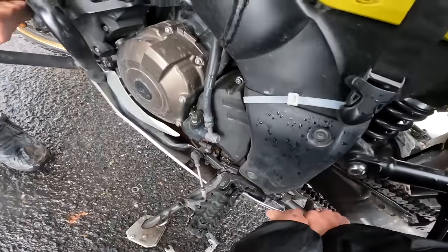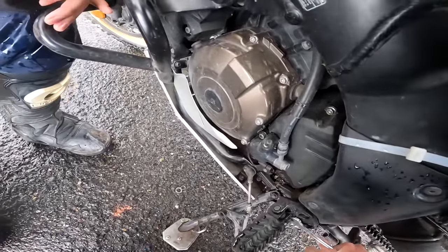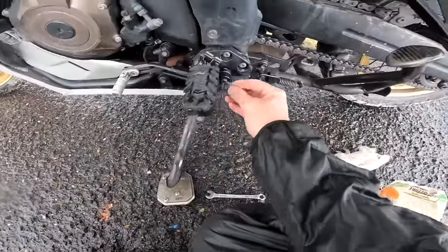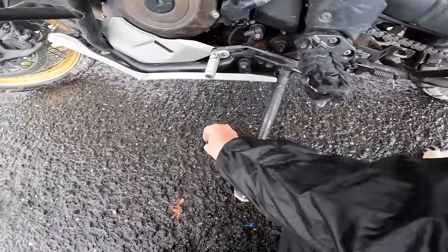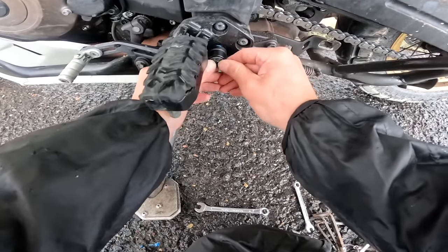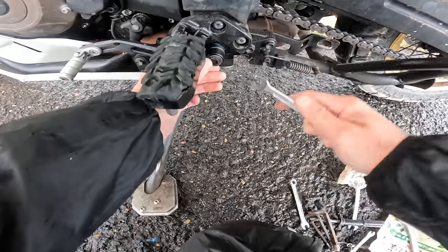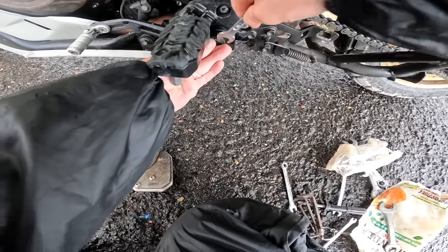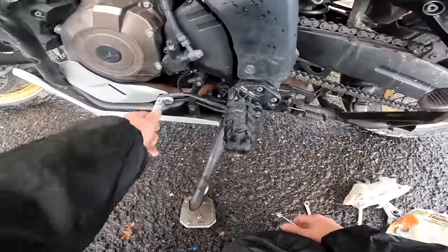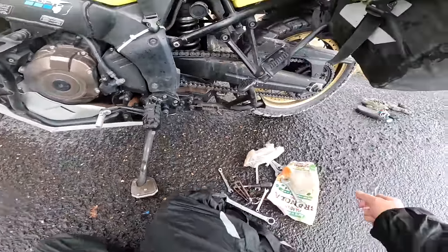All right, let's get out the toolkit. Okay, I think that might be it.